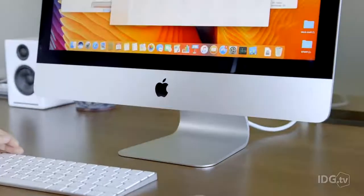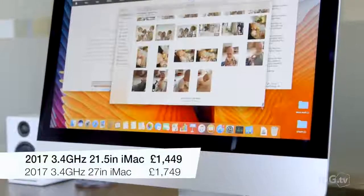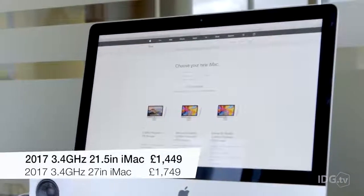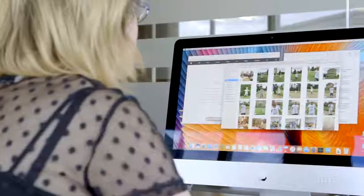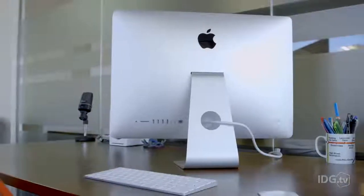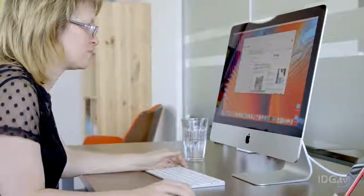The differences between the 3.4 GHz 21.5 and the 27-inch models are significant, but the price difference here is £300. So we'd say that the 3.4 GHz model is still a good deal for your money, but we'd be inclined to recommend the 27-inch model over it if you can afford to pay the extra £300 for the bigger and better screen.